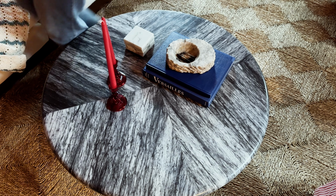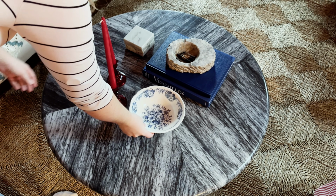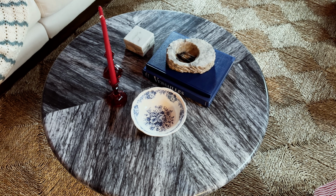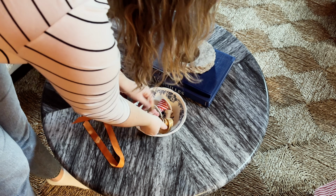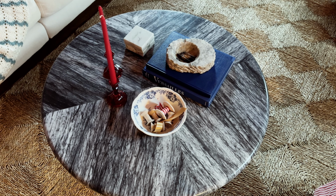And then I really love bringing in some more blue, so I'm gonna be bringing in a vintage blue bowl of mine, and I love keeping out some of my wrapping pieces for part of decor. So I'm gonna be filling this with ribbons and spools, just things that I will be grabbing continuously through the season, but just looks so pretty all together in a bowl.